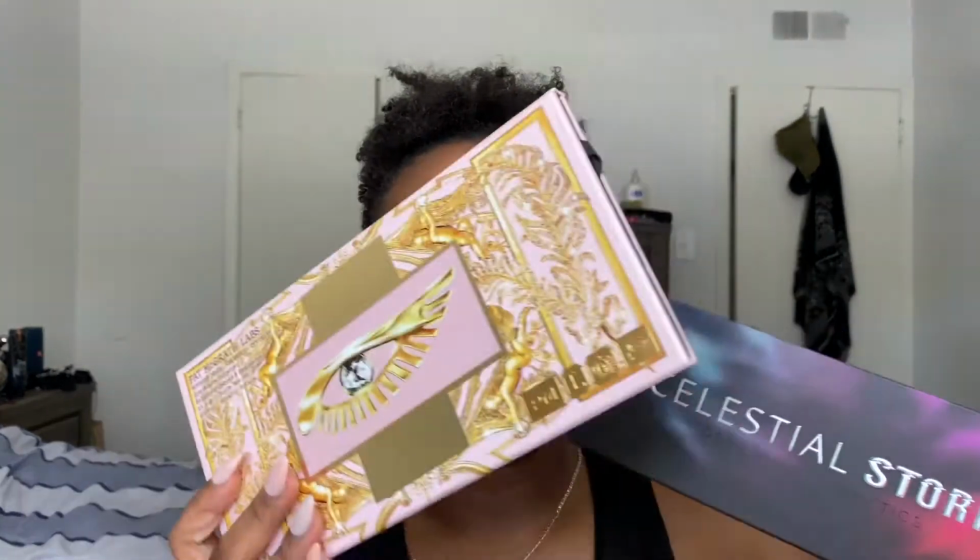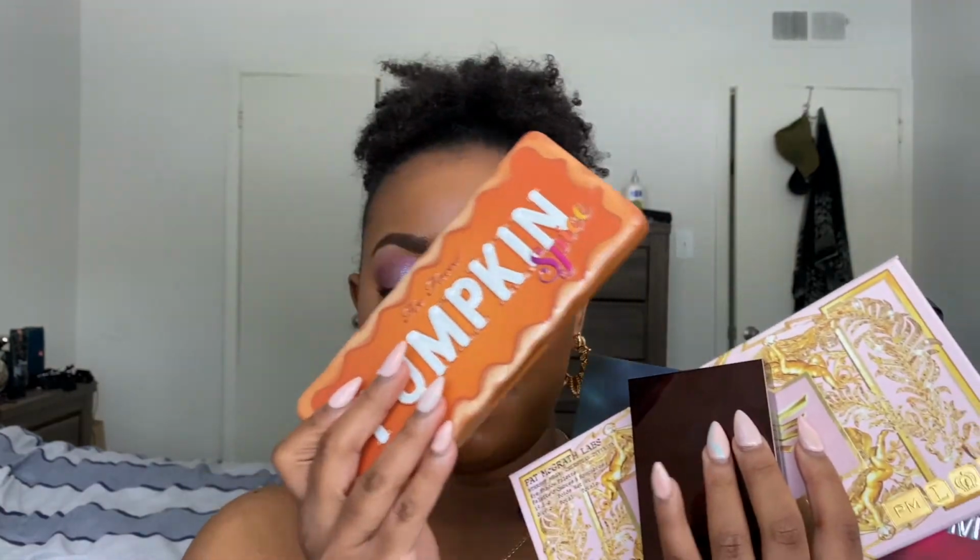So just to recap, the 5 eyeshadow palettes that I would recommend for spring that you may already have in your collection are the Dominique Cosmetics Celestial Storm, the Pat McGrath Mothership Mega, Tom Ford African Violet, the Too Faced Pumpkin Spice, and the ABH Carli Bybel palette. These are all absolutely stunning, absolutely beautiful palettes that I have used and that I am really excited to continue using through the spring months.